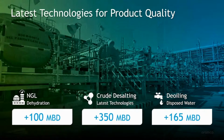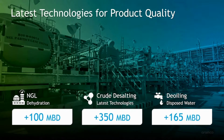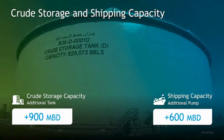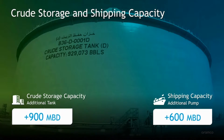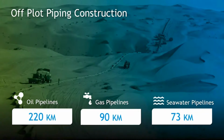To ensure reliability and customer satisfaction, the latest technologies for product quality were installed, including NGL dehydration, crude desalting, and a de-oiling unit for disposed water. In addition, the project ensures flexibility in crude export and capacity management with the installation of additional crude storage capacity and shipping pumps. In Saudi Arabia's desert environment, off-plot piping poses significant challenges. Khurais expansion saw some 350 kilometers of off-plot piping constructed for oil, gas, and seawater pipelines.